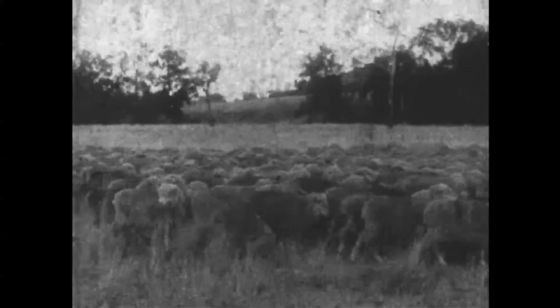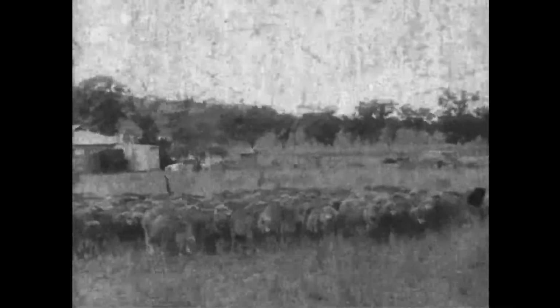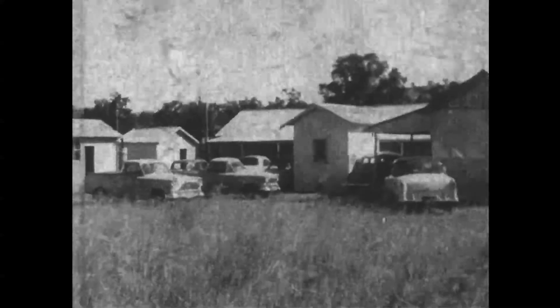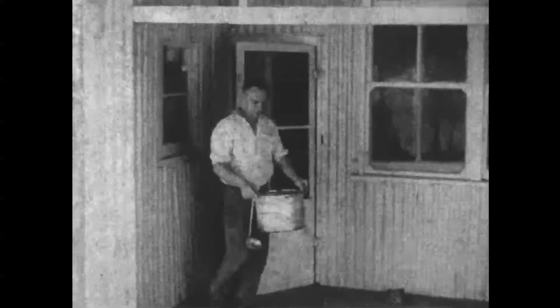On a property among the hills to the north of Meadowworth, sheep are being mustered for shearing. The shearers' cars are parked in front of their huts. The cook prepares for a dozen hearty eaters. Now the sheep are yarded for drafting into the shearing pens.